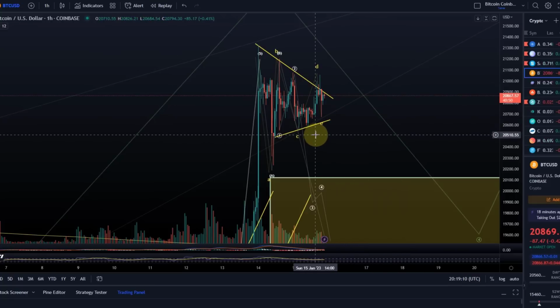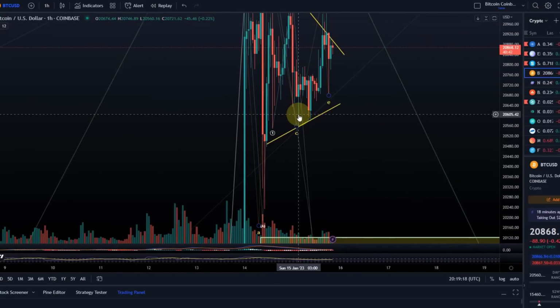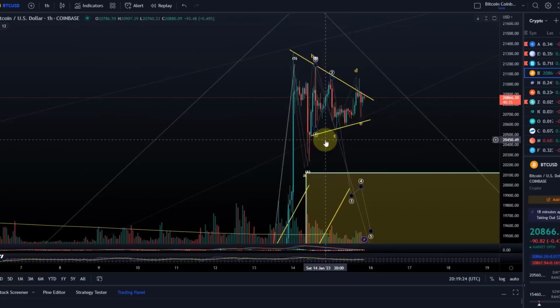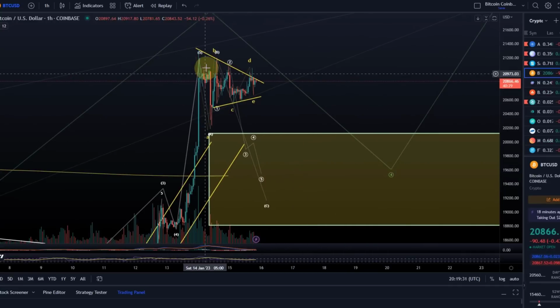If, however, we drop below that 20,550 level, or let's be very accurate, but again, there are small differences between exchanges, to be very accurate, it is the 20,560 level. Dropping below that level would unlock the prices to drop further into this support area for the wave 4, and then we would just have highlighted here in white an A.